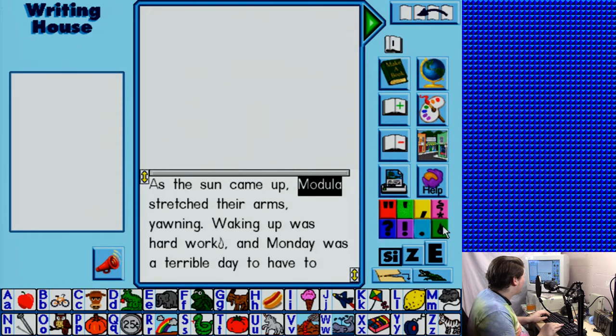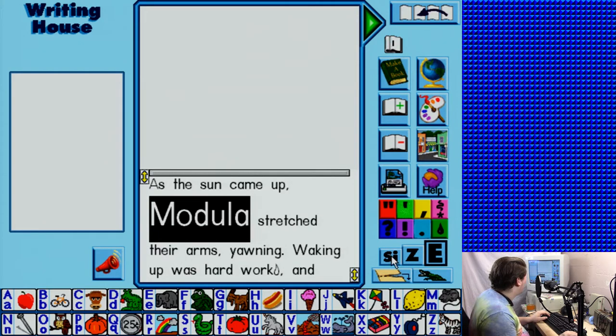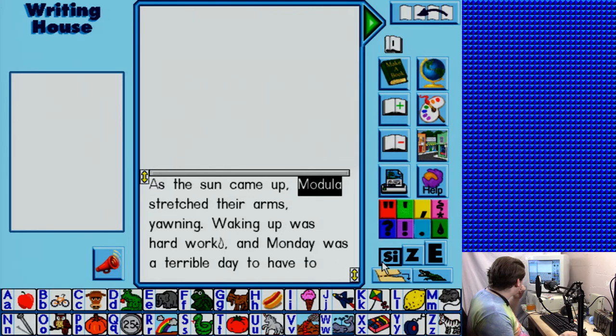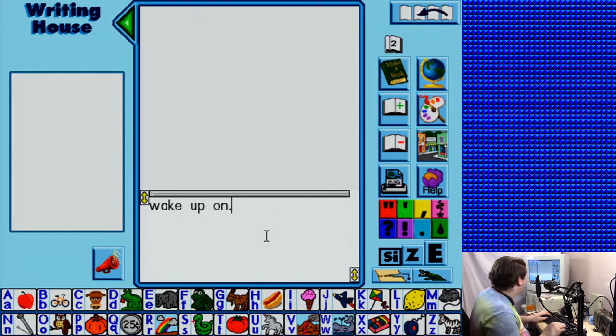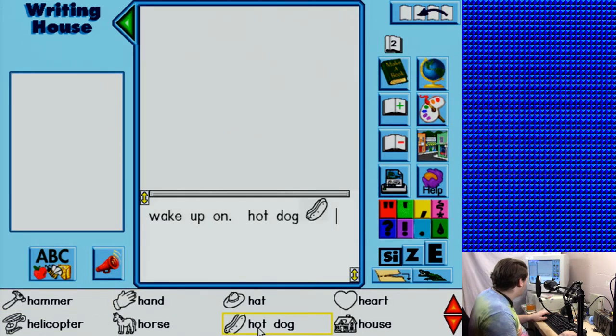Okay, so let's see what it looks like when we change the text size. Wow. So you can change the text size, but you can't make it bold or italic, it looks like. I don't see a way to do that. Okay, I also want to see what we have down here. Let's click on this hot dog. Again, we have access to that same sort of pseudo-dictionary. Hot dog. They've used a different voice actor for all of the dictionary entries.